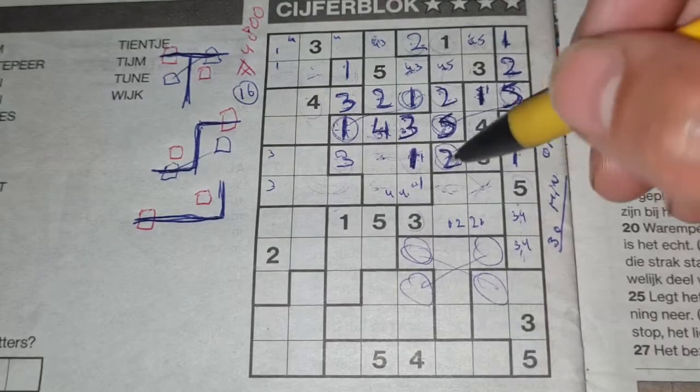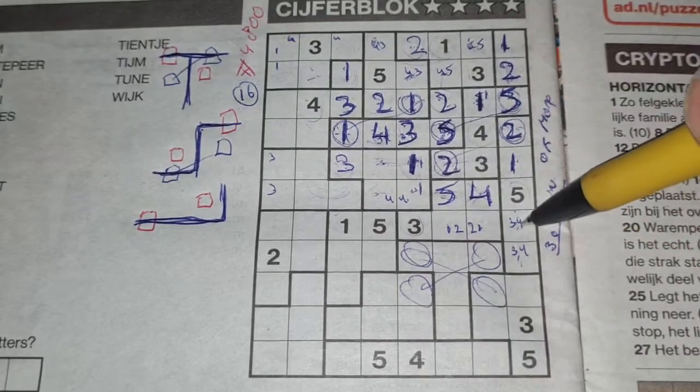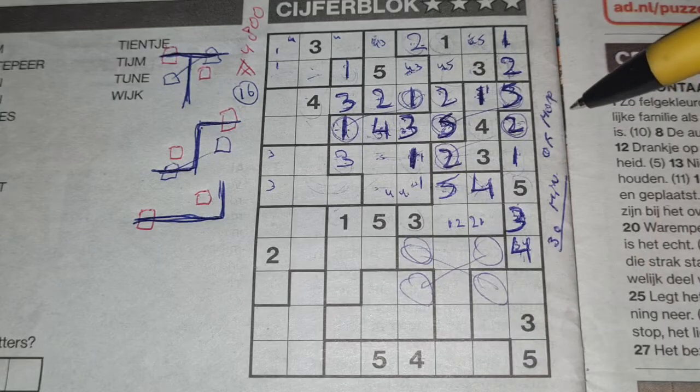We have a 5 there, no 5 there. 5 should be here and a 4. It goes there, now we have a 4 there. So this box can't be 4 anymore, that box should be a 4. And this box should be a 3. Alright.